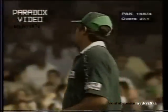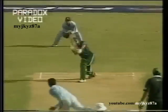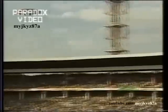You wait till you've got more runs. You know, if you've been in a bit longer and you've got 40 runs behind your name, you go the aerial route. Lovely 50. Nobody in the deep. Moin Khan gets four. Picked it up beautifully. And he's deposited that straight into the stands.